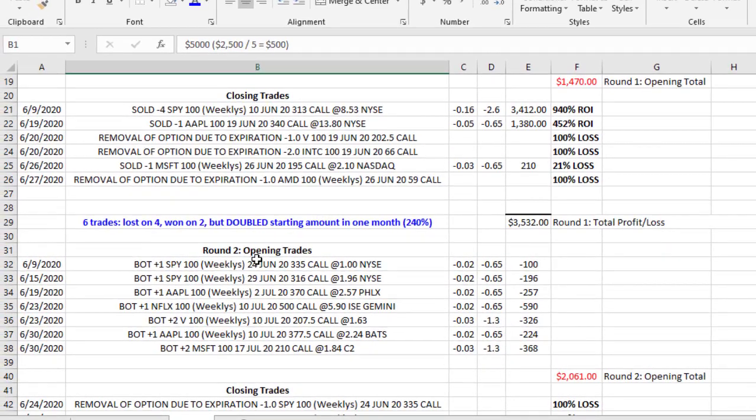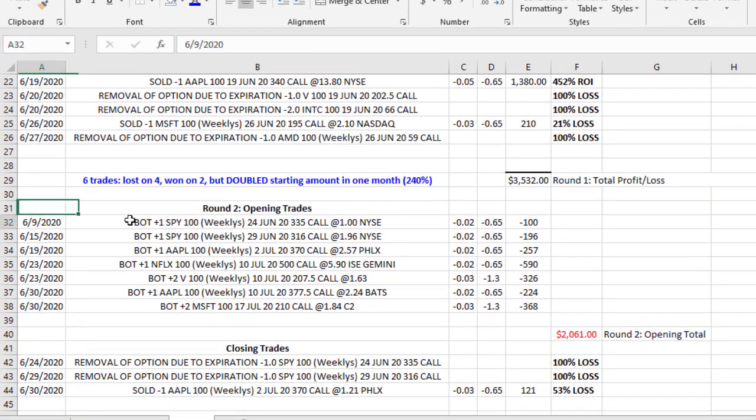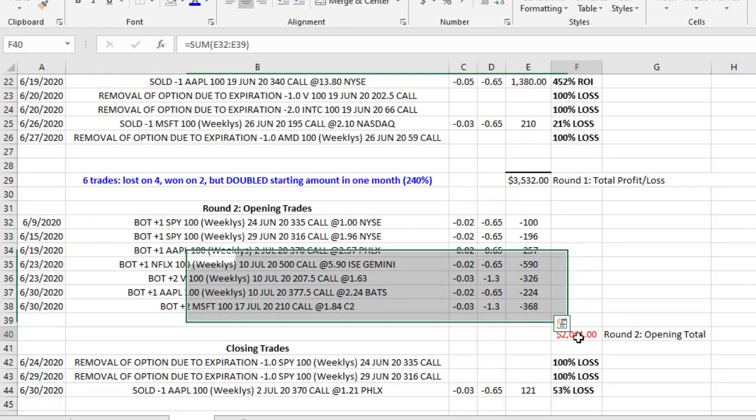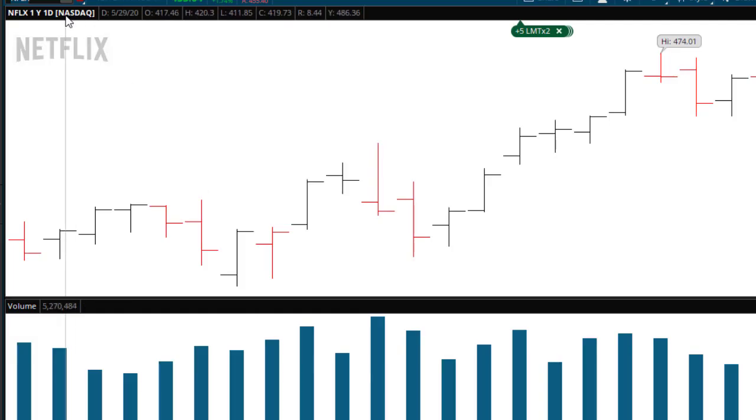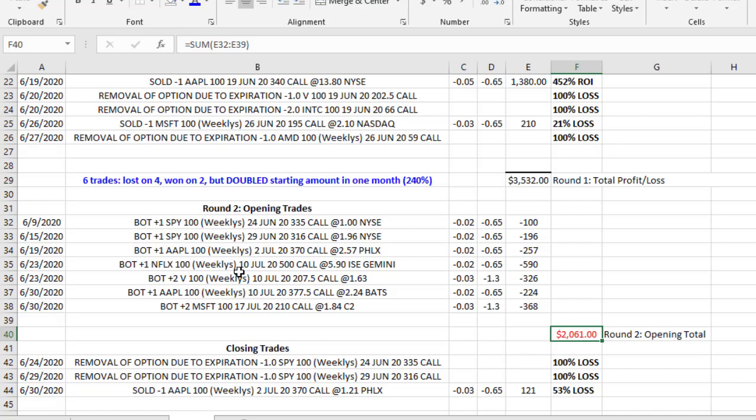So now I start with around 2 trades, and I have so far 7 trades open. My starting amount is $2,000 for the second round, and so far I'm already losing on most of them, because I just told you about Visa and Netflix here. They are already at about 100% loss.